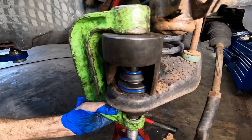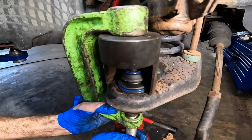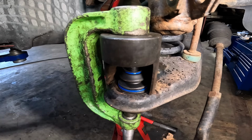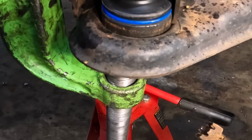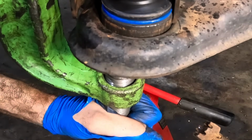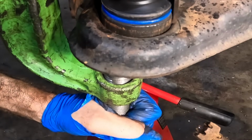I think there's a particular ball joint that specific adapter was made for, where the steering knuckle was in the way or something like that, or you had to press it off the knuckle. You couldn't remove the knuckle from the ball joint. It's there for a reason. Anyway, this tool's all set up. Just press this thing in now.